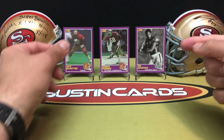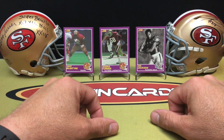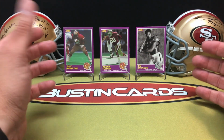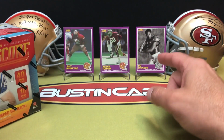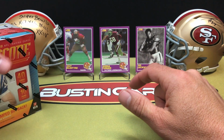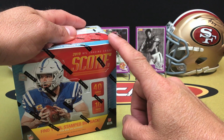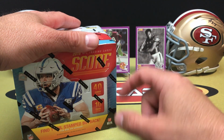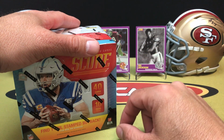And you can tell in the background we've got some old school cards set up. Nope, this is not a Throwback Thursday or a Flashback Friday. This is just simply 2019 Score. And what I've got set up in the background is 1989 Score. And the reason for that is that it's the 30th anniversary for Score Football. First ever set was created in 1989, and this year's product mimics the design from 1989.